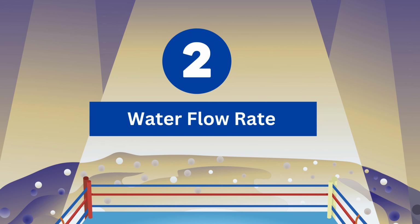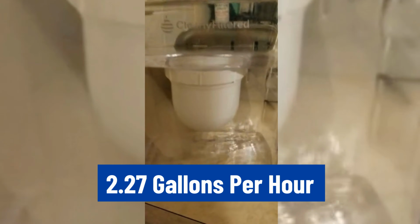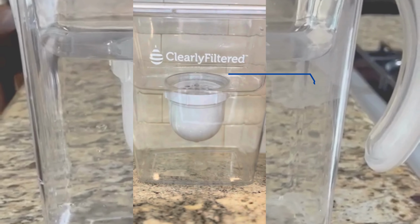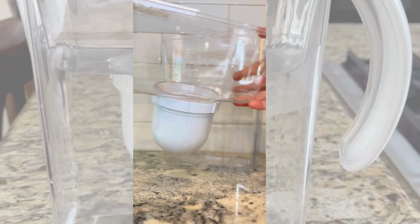Round number 2. Water flow rate. The flow rate of the Clearly Filtered pitcher is 2.27 gallons of water per hour. It is available in one size with a 10-cup water filter pitcher. It is made of Triton plastic material, which makes it sturdier and more lightweight than other pitchers.